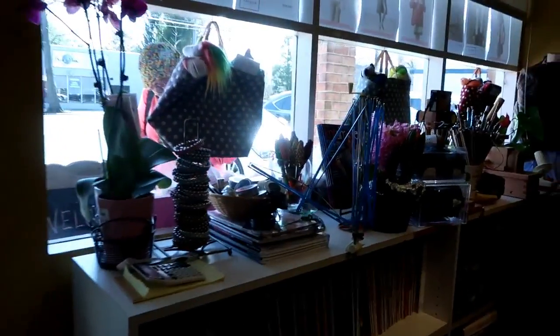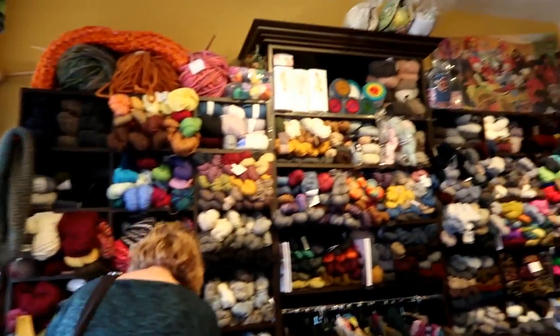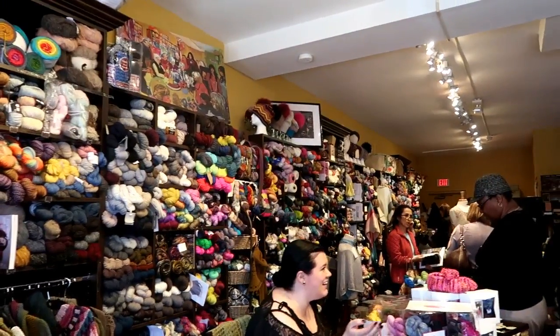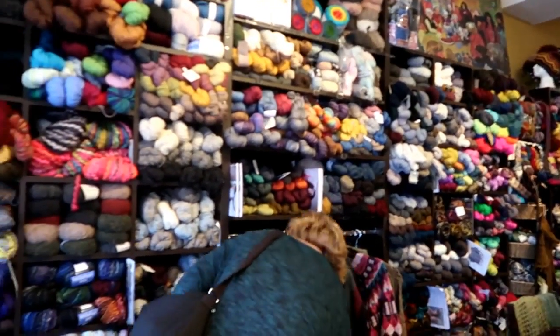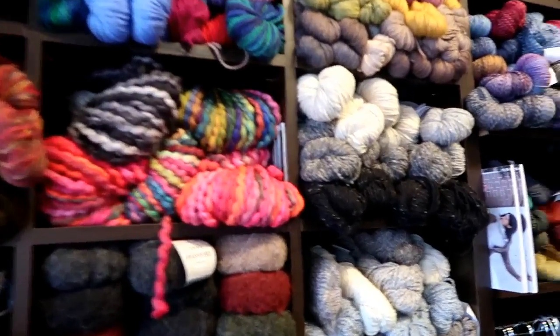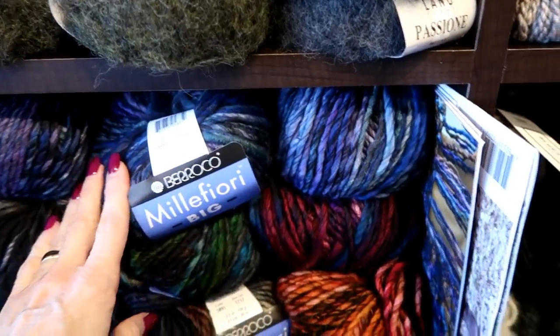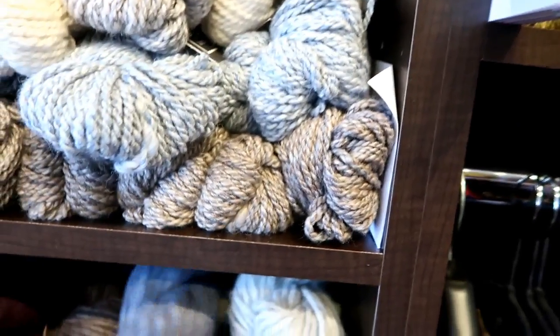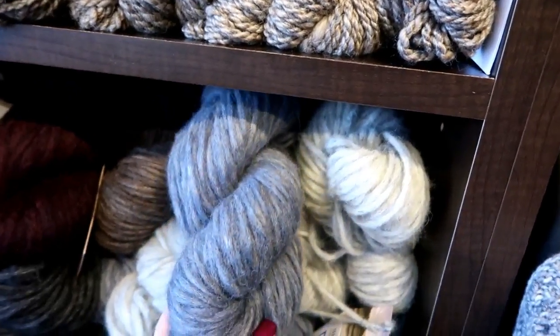Let's see, what else? We have books back in here, but I just want to give you a sample of the walls. Packed, just packed with fiber and all kinds of fiber. There's everything in here. There's Lang, there's Barocco over here. What is this? Let's see, Blue Sky Fibers. Okay, and we have more Blue Sky over here.